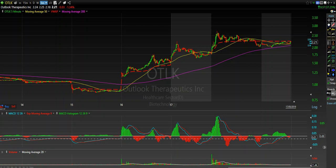Now, I'm going to start off with the day trades, and really ultimately for us, OTLK gave us multiple opportunities over 2 trading sessions. So I want to go over those first and foremost. The first one we're going to be looking back here on the 16th, which is Thursday. Really nice gap. Had this nice little STF program that played out right through here.